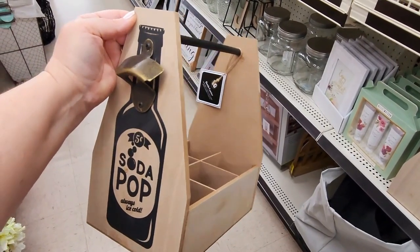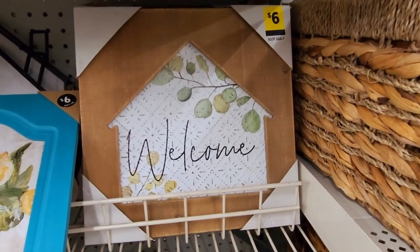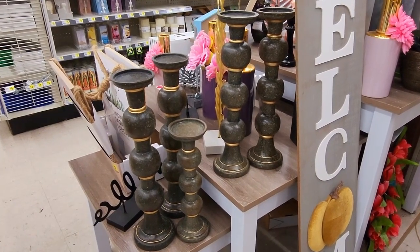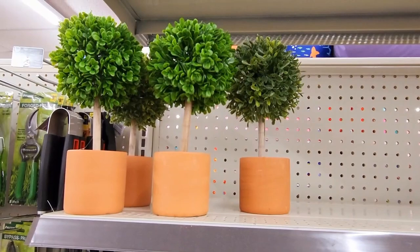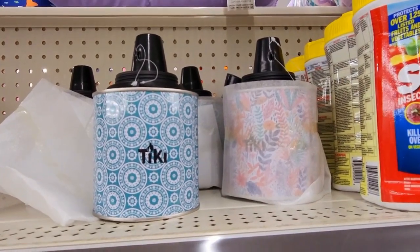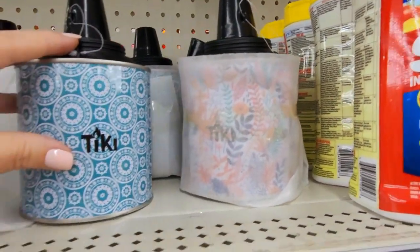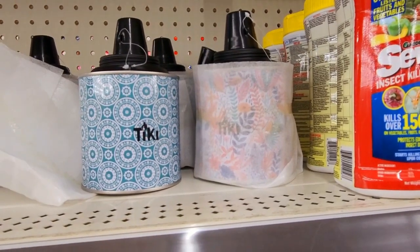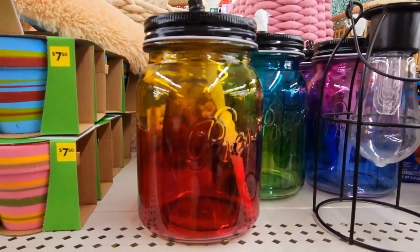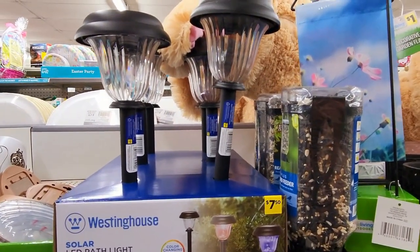Really cute. Soda pop crate for $10. Cute welcome picture for $6. These candle holders for $10 and $12. We have these cuties for $4.50. Tiki lights for $4.50. Really cute patterns. $5. $4.50. $7.50. Solar lights.